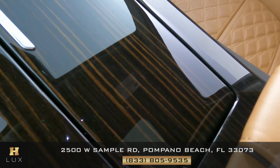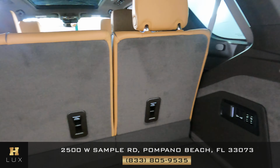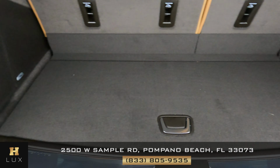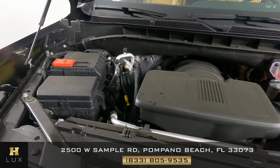Let's now take a look at the trunk of the car, and we just want to know if there's any type of wear and tear in the back of the seats, in the sides, or along the floor of the trunk. Everything's looking good. As you can see, it's in excellent condition and very well kept. Before we finish off this video, let's take a look at the engine. And we just want to take a quick look.